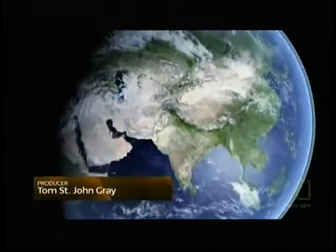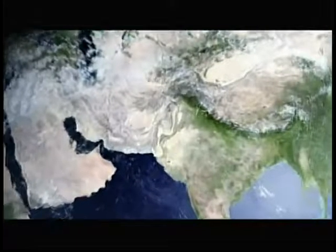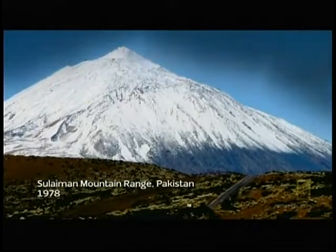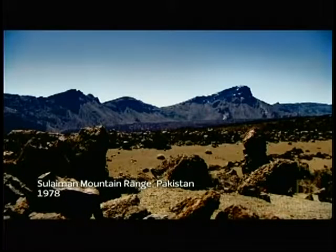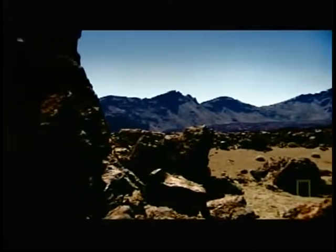Asia, Pakistan, the Suleiman Mountain Range. This rocky terrain was once the bed of the ancient Tethys Sea. Locked away in this rock are the secrets of ancient marine life and death. In 1978, a team of fossil hunters from Michigan goes to work.